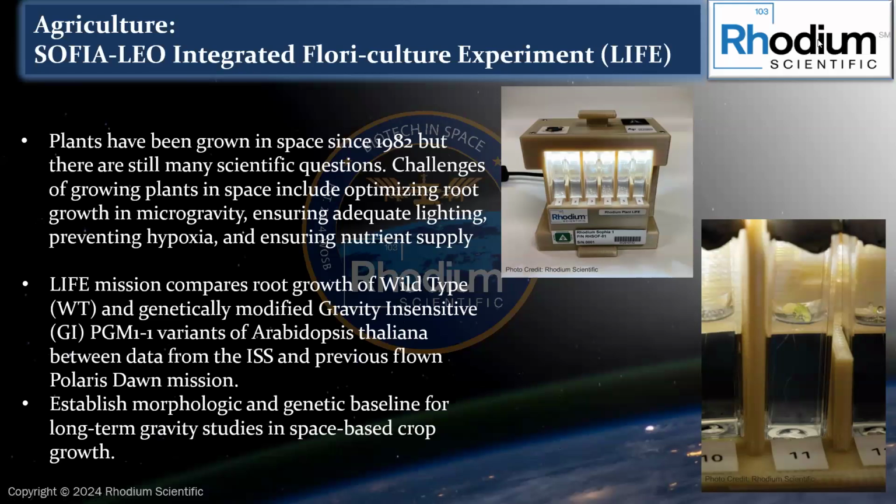That experiment was really looking at root growth with genetically modified plants, specifically a gravity insensitive gene, like an adaptation to a gene to make it gravity insensitive, so that you have these variants of Arabidopsis thaliana compared to just a wild type growing up under the ISS.